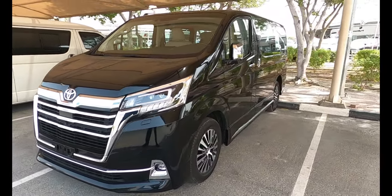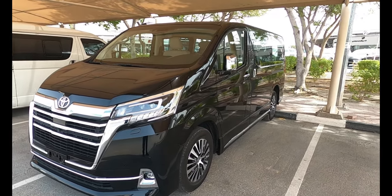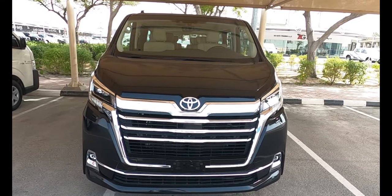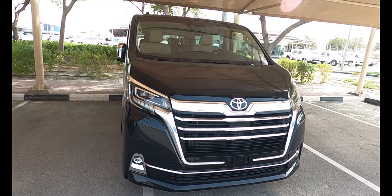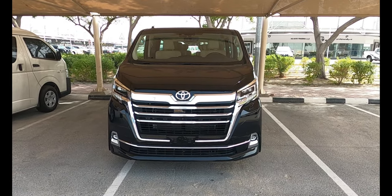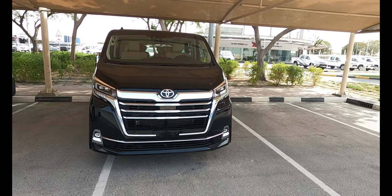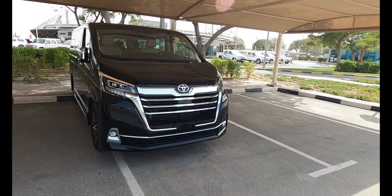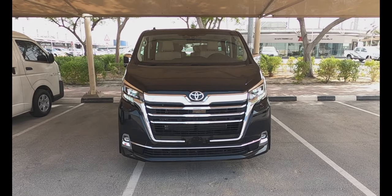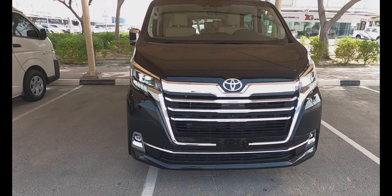As for the dimensions, it is 5,100mm in length, 1,970mm in width, and 1,990mm in height, and has a ground clearance of 175mm. And lastly, the curb weight is around 2,605kgs. Alright folks, enough said, let's go ahead and check the exterior and interior options.